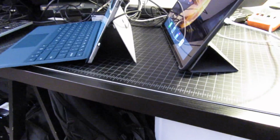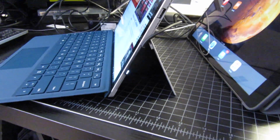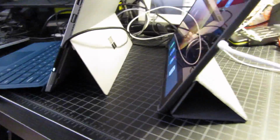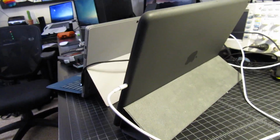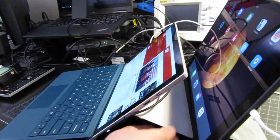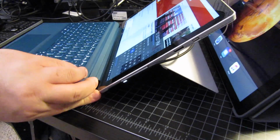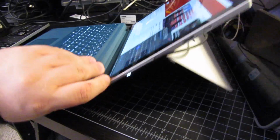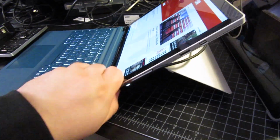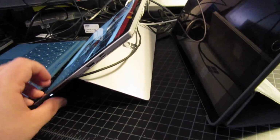Let's talk about ergonomics. Now, this is a place where, in my opinion, the Surface really wins, and I wish that Apple would just, I don't know, copy them or something. This Surface can be in a million positions. You can basically take the keyboard off, and it's got a super strong magnet, as you can tell, that I am almost unable to physically remove it, but there we go. And you can put this in a lot of positions.